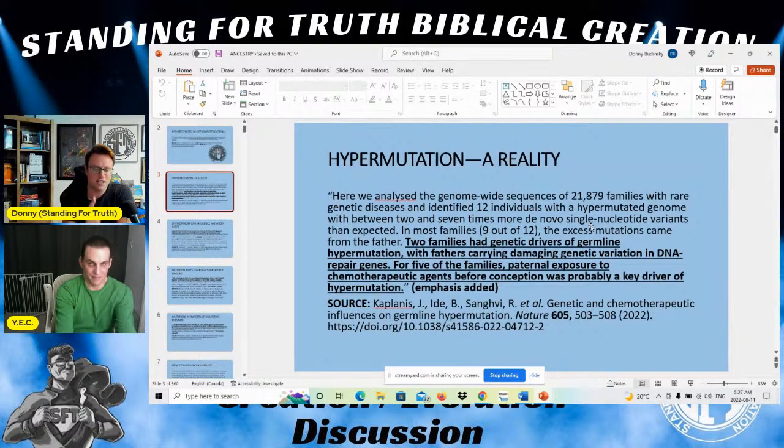Okay. But notice this, because you'll get the evolutionists. They'll say, oh, there's no evidence for hypermutation, because we'll point out that a mutation in an important DNA repair enzyme, DNA polymerases. Well, you know what? Mutations in those important DNA repair enzymes means that the mutation rate is going to increase. Or even just depending on where you live.